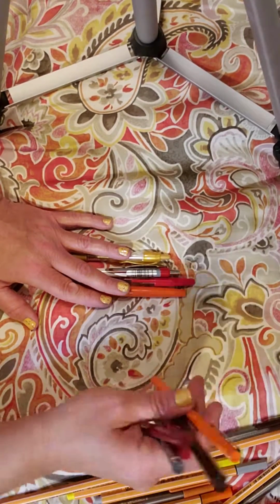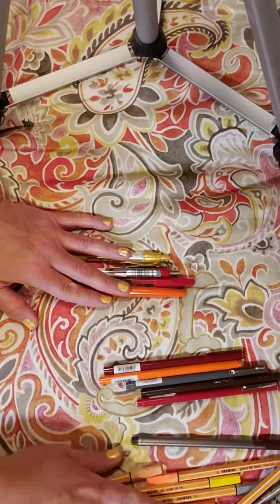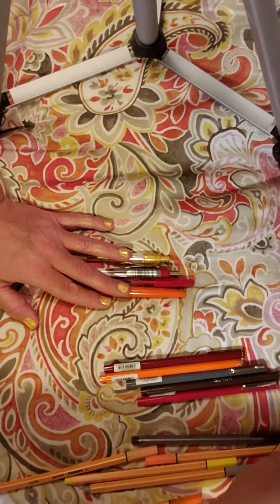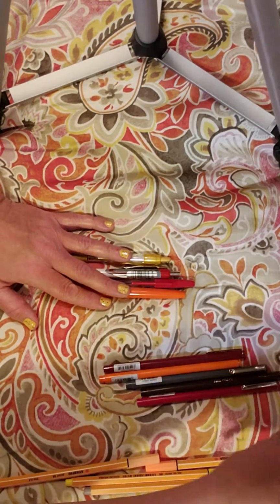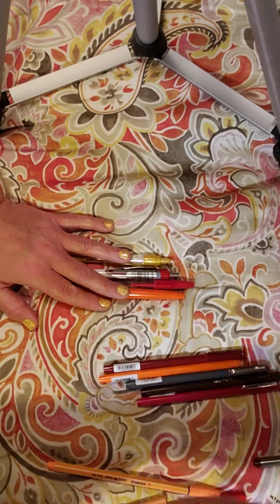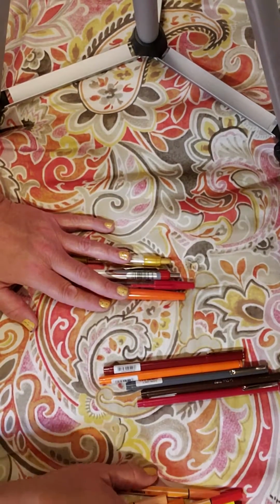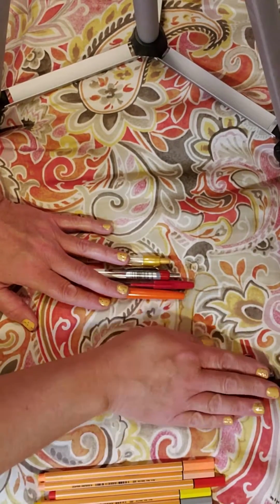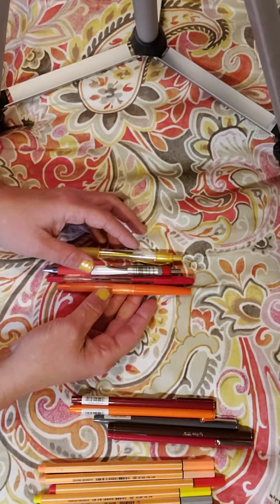It's a lot of fun. Very relaxing, I find, to color with markers or whatever suits my mood that day. Okay, these are just random.